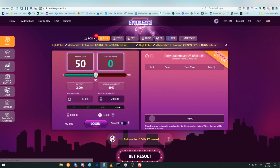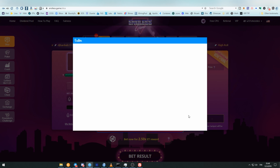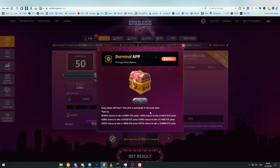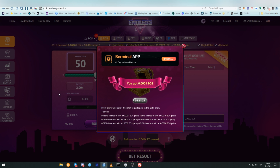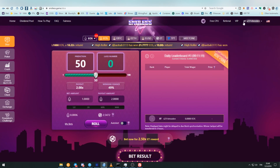Scatter will ask us for permission. You go to chest and you open it, allow, and you will get EOS. And that's how easy this one is too. You just register to the website, or you basically log in with your IOST account or your EOS account, and that's how you claim. And this is another one that is super easy to do.